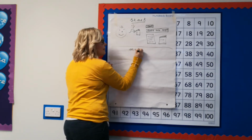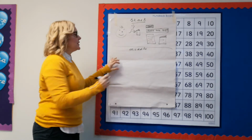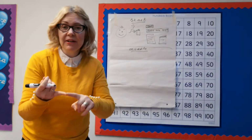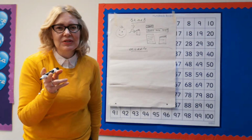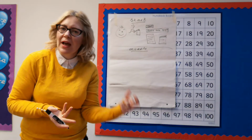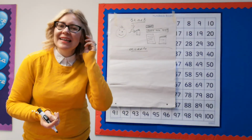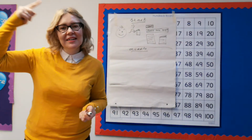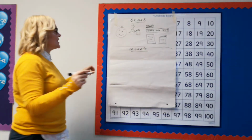My pen really isn't liking this paper. Okay, so we're going to go for the middle now. What happens in the middle of the book? We've met Henry. He starts eating books. What happens when he eats the books? Does it go wrong? Does it go well? It goes well to begin with, doesn't it? Yes, he likes the taste of them. And what happens in his mind? He becomes very clever indeed, doesn't he?